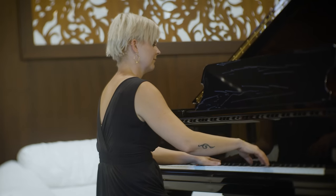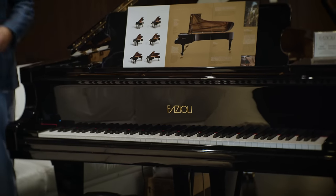Okay, friends, we are now looking at, not the final piano, but a pretty amazing piano we have here, a Fazioli, which I said correctly? You said it right, yes. Yes! So tell us about this piano.